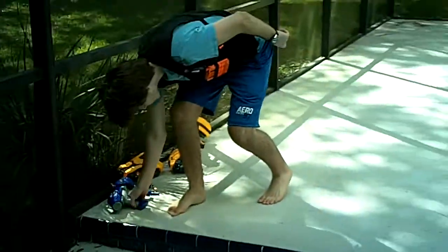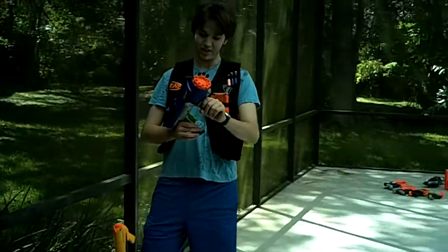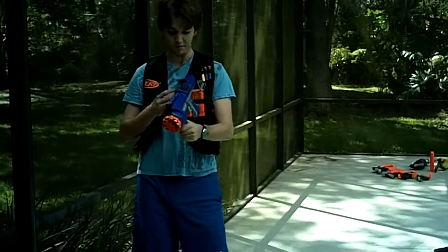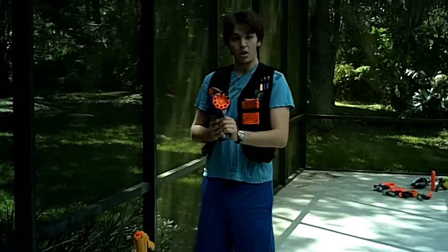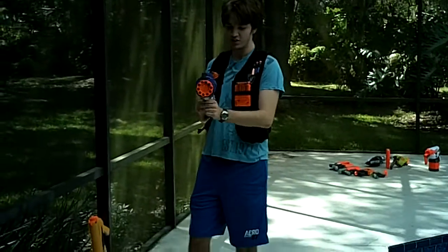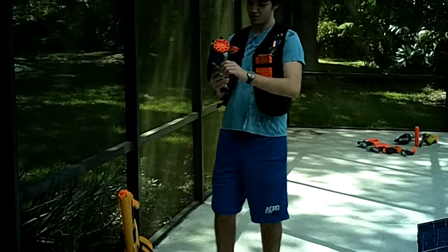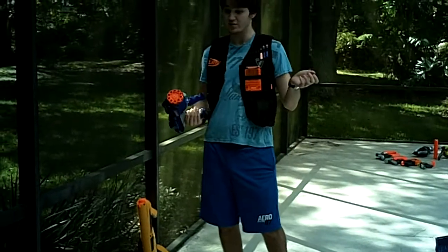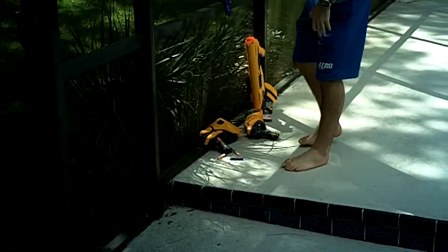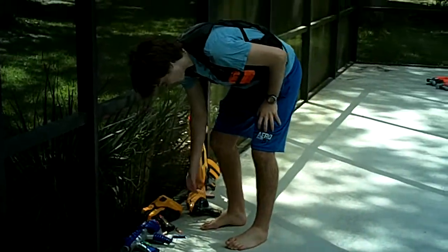Next, we'll be moving on to the dart tag section, which is relatively small compared to everything else. First one up here is a very, very old one, which is just called dart tag. It doesn't have a name or anything, just dart tag. Overall, it shoots decently well for an older one, as long as the bullets actually stay in the front. But it is really one of the older ones out there. I don't recommend it for anything.